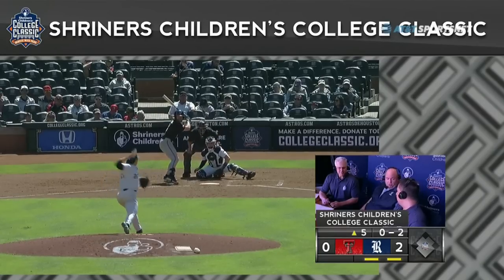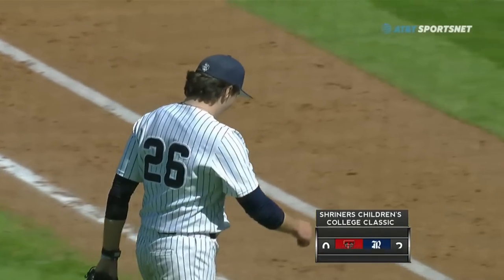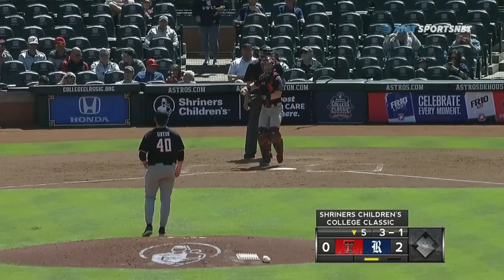We have the East-West Shrine Bowl, which we just had a month ago in Las Vegas at Allegiant Stadium. We have a PGA Tour golf tournament, the Shriners Children's Open, that takes place at TPC Summerlin, just outside of Las Vegas.